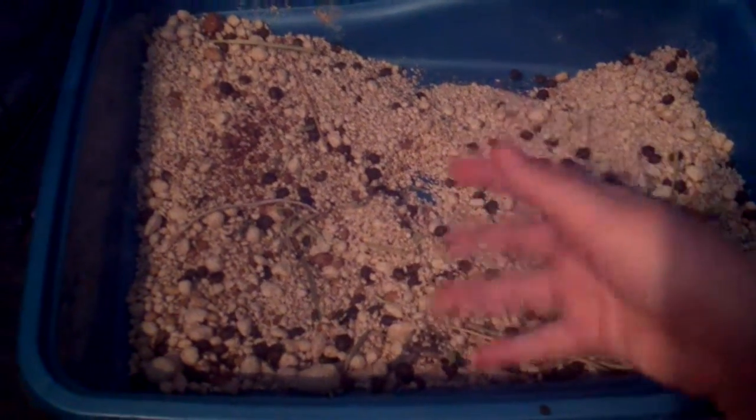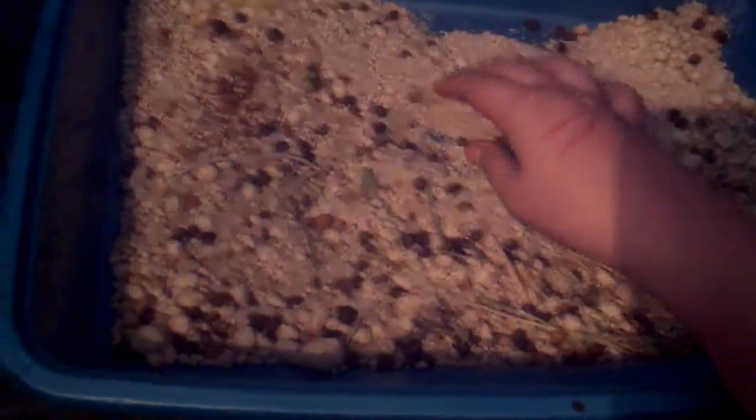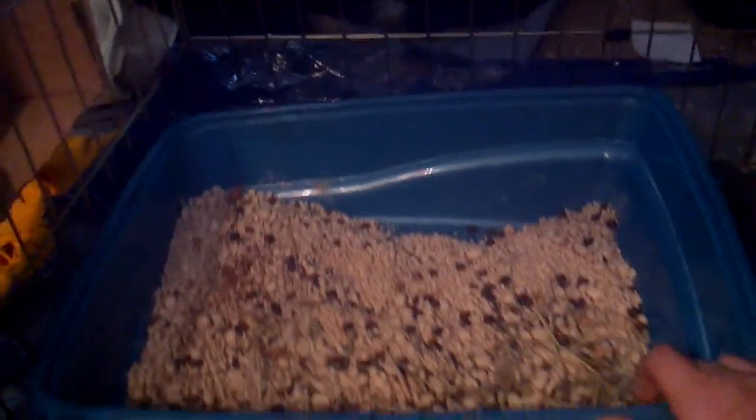Here's their litter box. They have this weird setting. We've got to do a review on it and stuff, how to clean out your box and stuff, probably sometime tonight. But yeah, so here's their potty area. Here's their little hay rack, which has no hay in it. So, yeah.